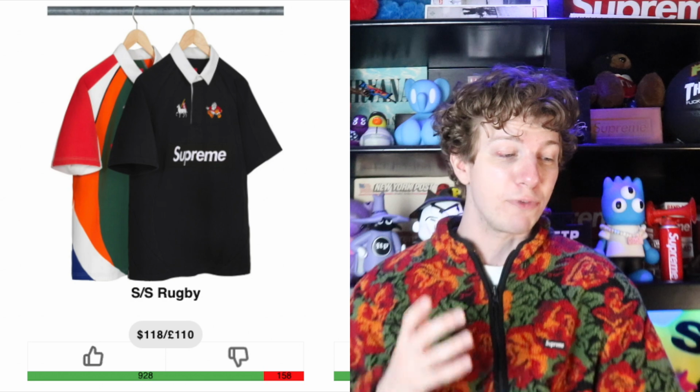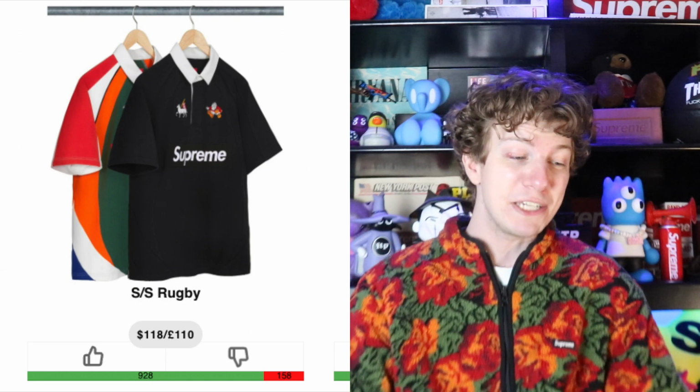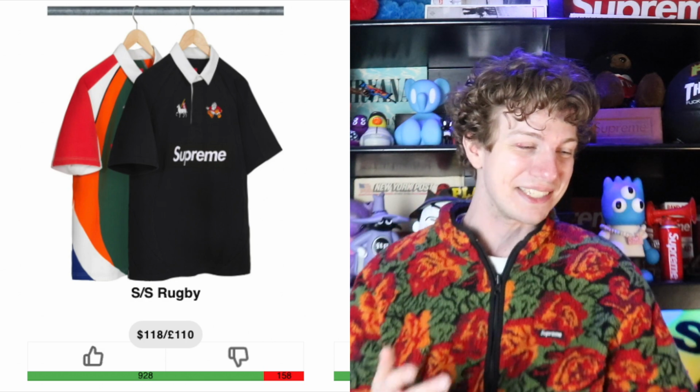Next up, we're actually gonna go away from the TNF for a second. Y'all got the short sleeve Rugby top as the next most upvoted, and this one also does not surprise me, especially when you get that $118 retail. That's what I'm talking about, man. That's what we like to see.